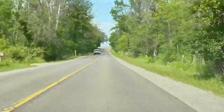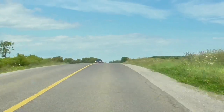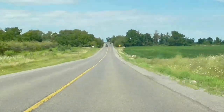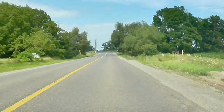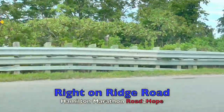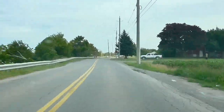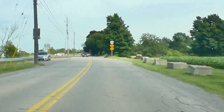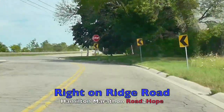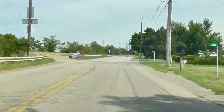Now the Road to Hope Marathon is part of the Hamilton Race Weekend, which includes a 1K costume run, a 5K and a 10K on Saturday, and a half marathon, relay, and full marathon on Sunday. Now these races are popular events with as many as 4,000 runners competing in one of these races on the weekend. So great weekend in Hamilton. As you can see off to the left, beautiful views of Lake Ontario.